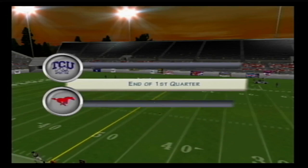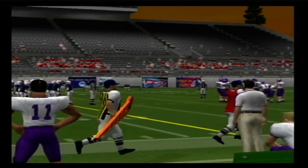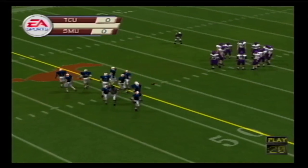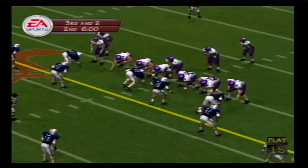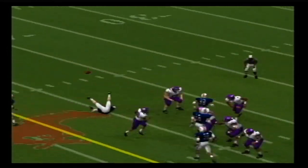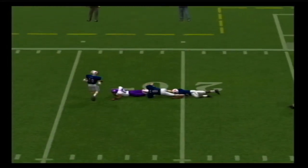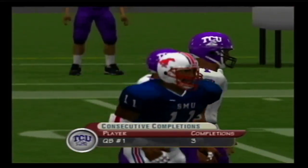At the end of the first quarter, the game is scoreless. Third and 2 at the 47-yard line. Pass complete at number 83 for a gain of 36 yards.